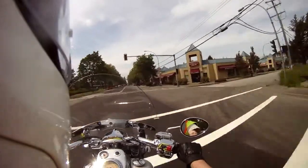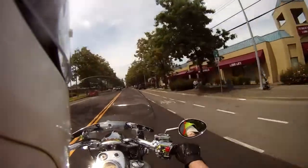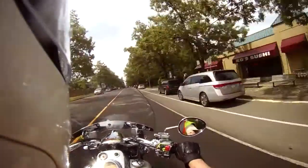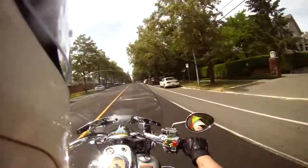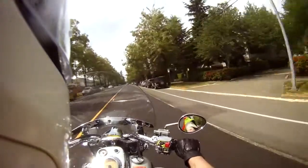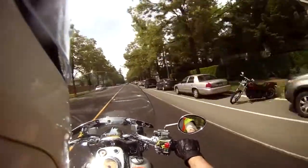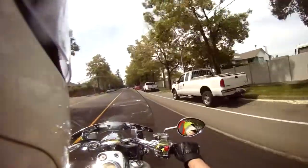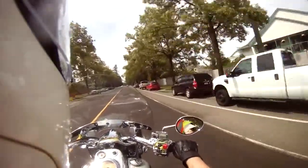So very nice and smooth, well balanced feeling in third gear. This is the first time I've ever ridden an Indian motorcycle. Once again, this is a brand new 2016 model.